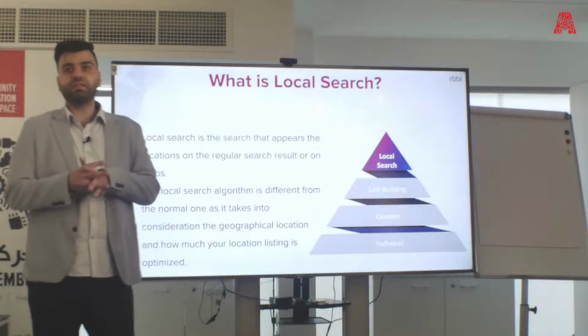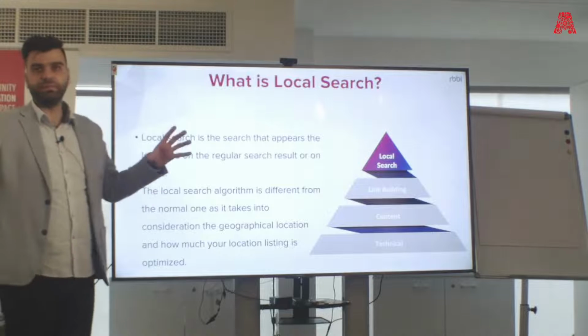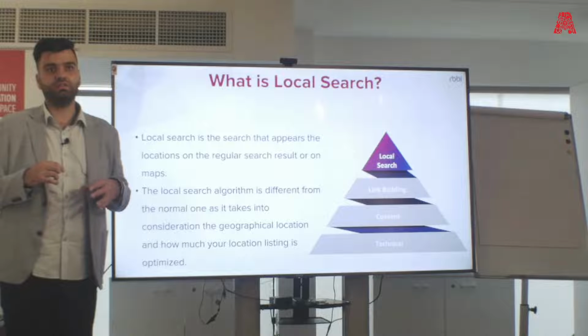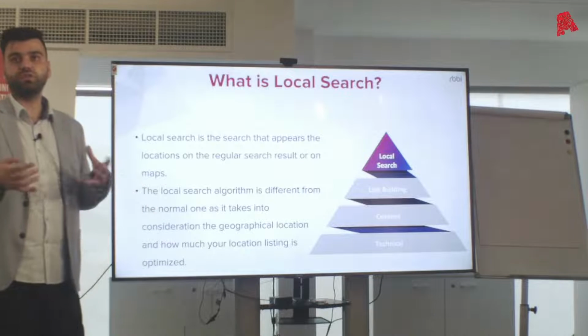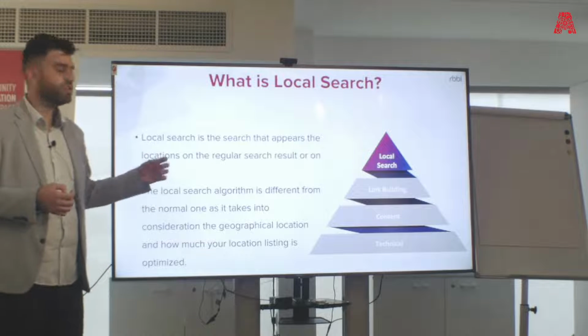Then the last part is local search. Local search, as I said in the beginning, is the map thing. So this applies if you have a physical location, for your store or your shop or your brand. Then you can use local search.